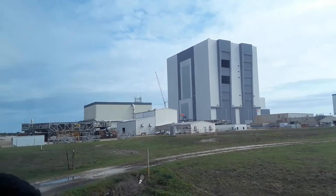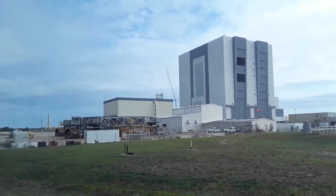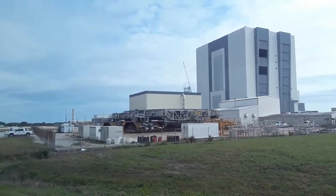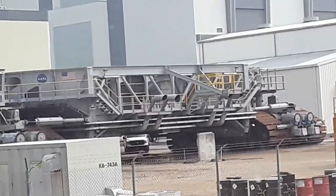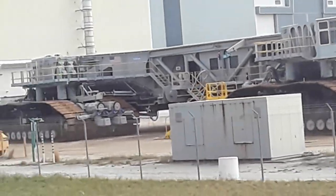They have 8 sets of tracks. Each set's larger than the bus. Each set has 57 cleats, and each cleat weighs 1 ton. This one right here has been refurbished and strengthened for the SLS. I'm going to show you exactly what it does here in just a few minutes.